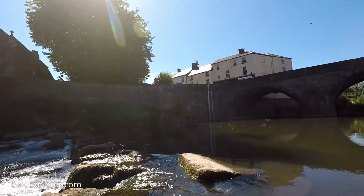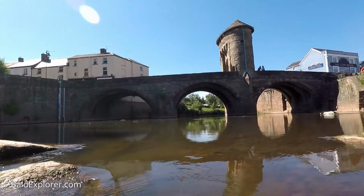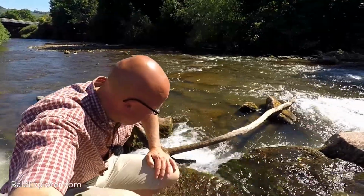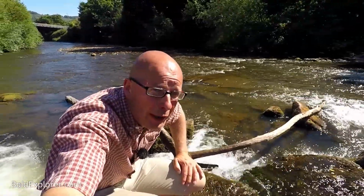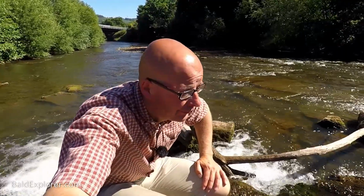Right, I'm standing about as far as I dare go on these stepping stones. The roar is probably quite loud. And I certainly don't want to fall in. Let's head back.